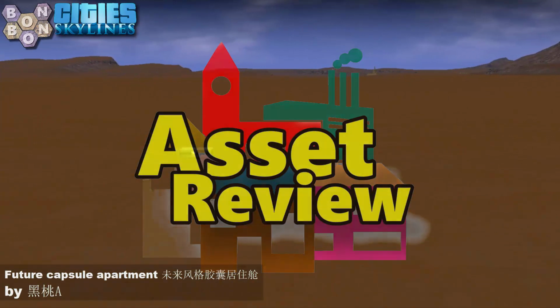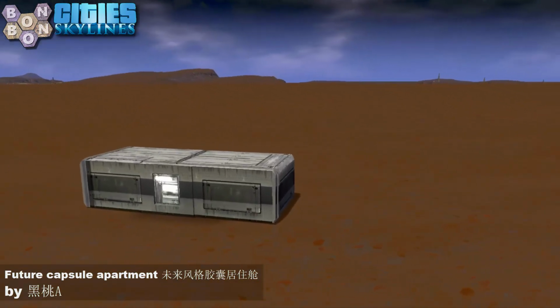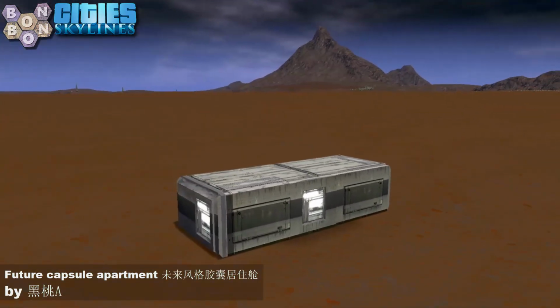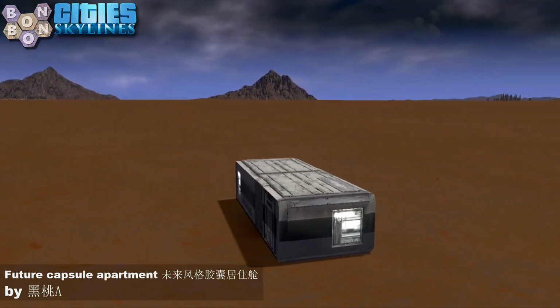And it's the Future Capsule Apartment by, and I'm hopefully going to get this right, Jiang Yang. Future Capsule Apartment. This is a prop. So if you've got prop snapping, you can basically build great big apartment blocks with them. And looks amazing when you do. But great little asset, great little prop.